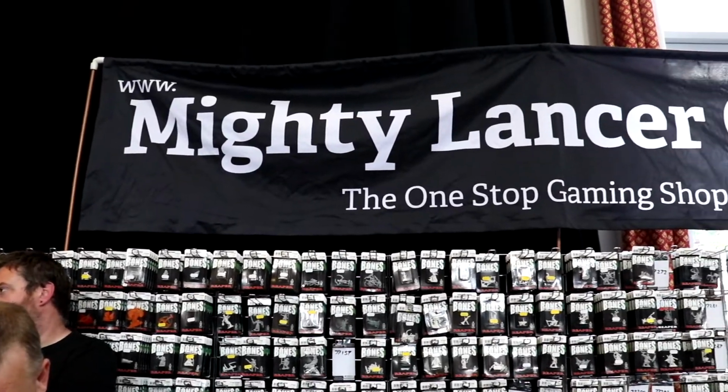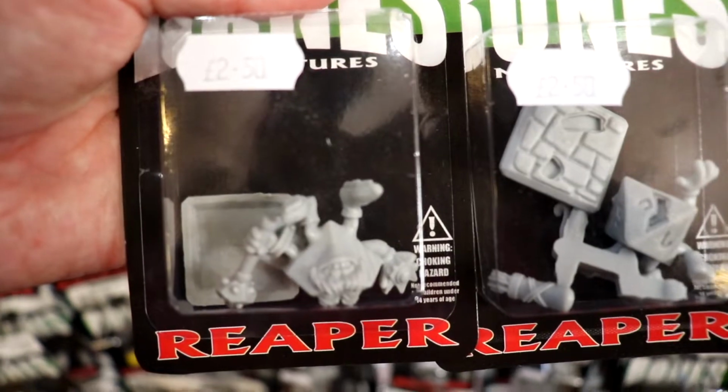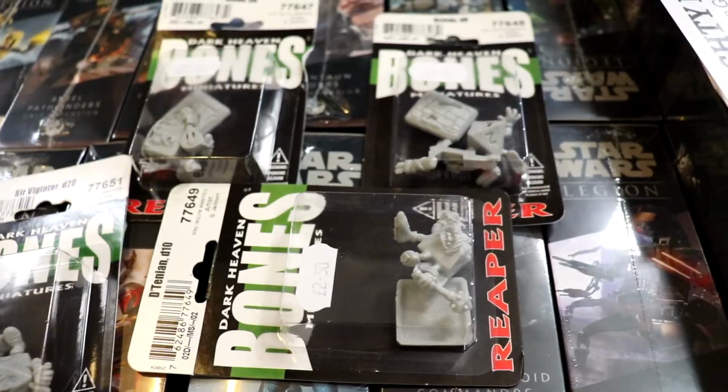I'm at the Mighty Lancer game stand. It's a huge stand and they've got all sorts of cool stuff, but I particularly like these heroic characters based on dice. Not for any game, but I think they would be quite a fun addition to my to-paint pile, and one day I'll assemble and paint them.